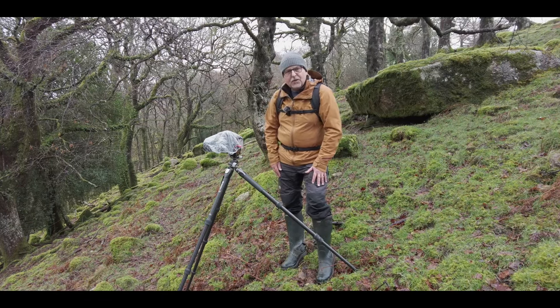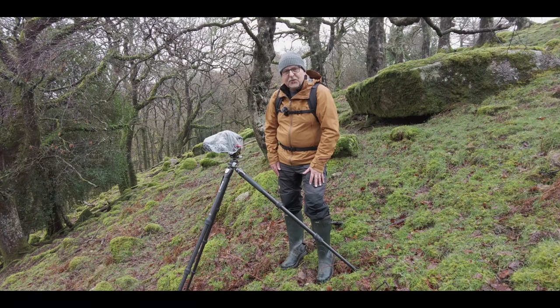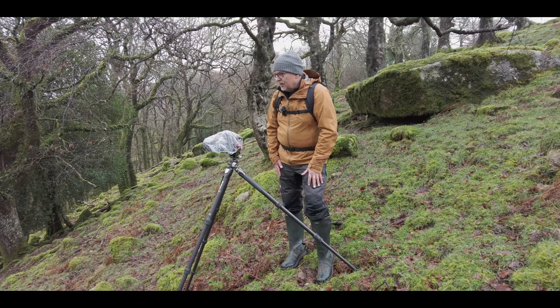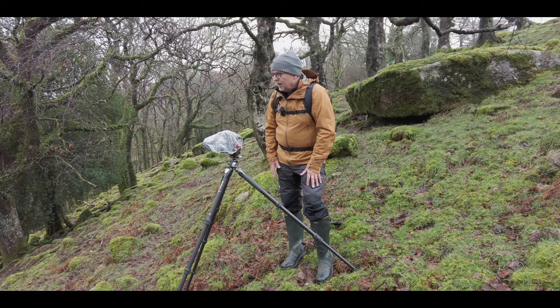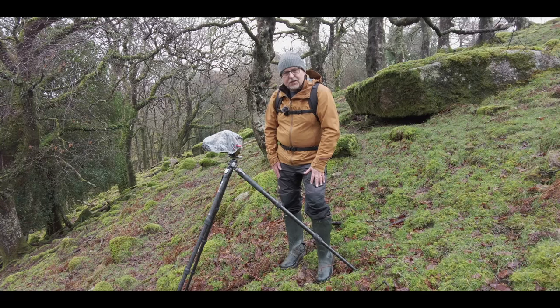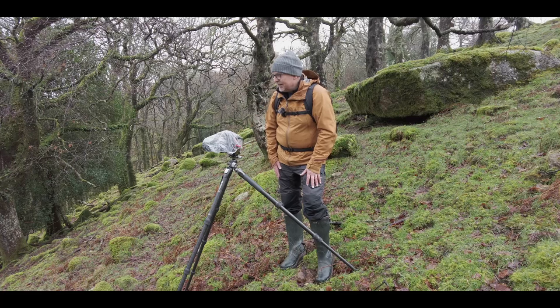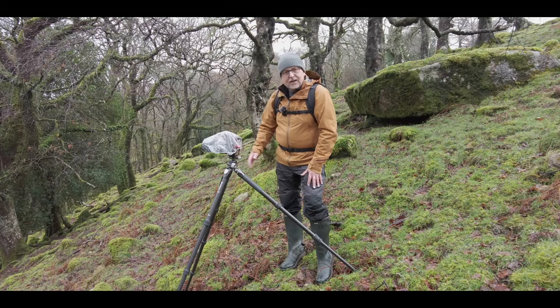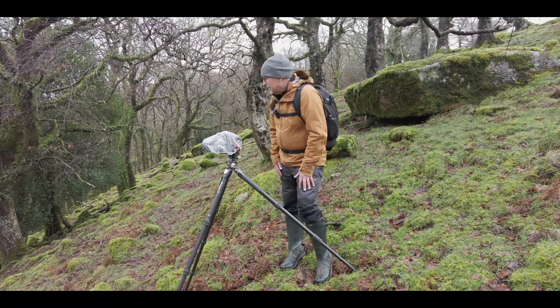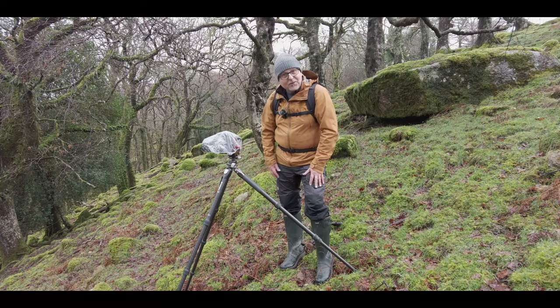It's been raining for probably almost 24 hours, so it's very wet and there's lots of water running down the hillside into the Dart. I'm not going to go down to the river today. It's just too wild. It's in full flood or full spate. And I may not even get any good photographs today, but that doesn't matter. It's lovely to be out. And let's see what we can find, shall we?